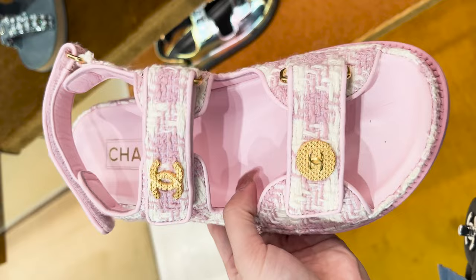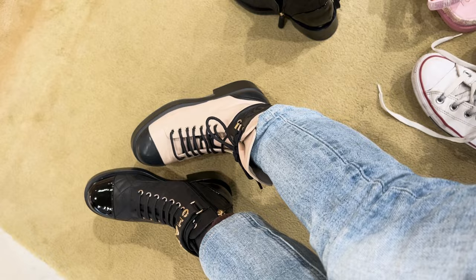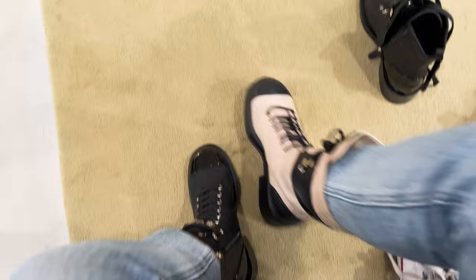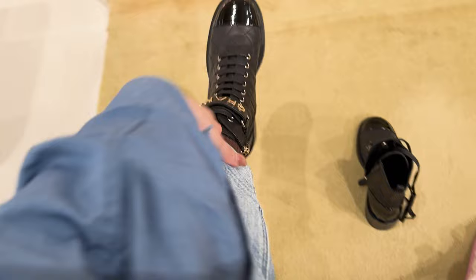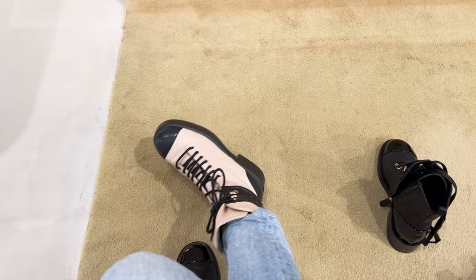These are Barbies. Wow. These are the cutest Chanel boots ever. This is the one in beige. This one is half a size bigger. This is 36.5, and this is 36. I think the 36 in this style is almost a little bit too tight for me. It fits, but the leather is less comfortable right over here. But the 36.5 feels perfect.